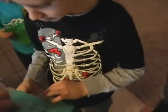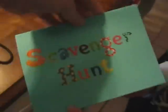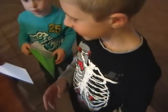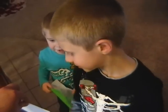What does that say? What does it say? Scavenger hunt. Let me see. Scavenger hunt. And what is inside of it? Caleb, what's that a picture of? Look at this. What is this a picture of? The bathtub. Let's go to the bathtub.